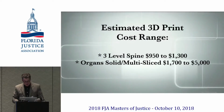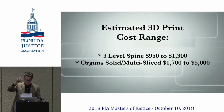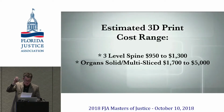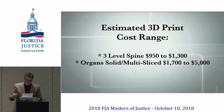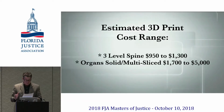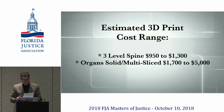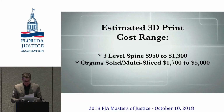To 3D print an actual size 3-level spine, this is one of those, the average cost ranges from $950 to $1,300. Organs can be printed, 3D printed solid or as multi-sliced exhibits and range from $1,700 to $5,000 depending on the size of the organ or vertebrae section. These 3D models can be printed with a sandstone, plastic, or rubber-like material for a realistic look.